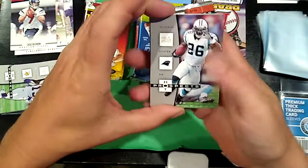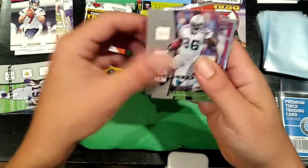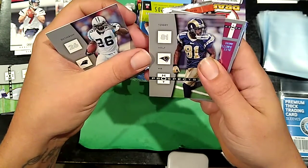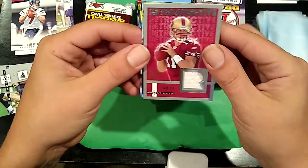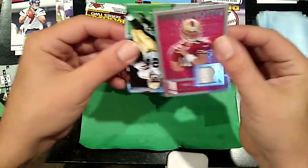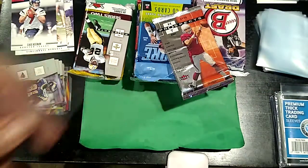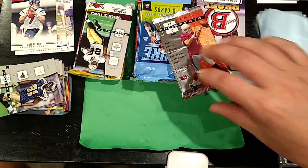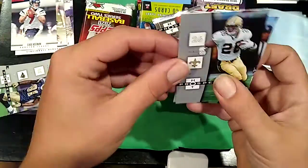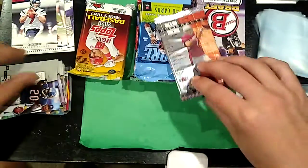I swear, guys, this break is going to get better than 2014 Hot Prospects Football. Deshaun Foster, Torry Holt, Alex Smith, retrospective little jersey card there. I heard Alex Smith was getting better. He's on the mend, or he might be able to play this year. I don't know. Deuce McAllister and Thomas Jones.